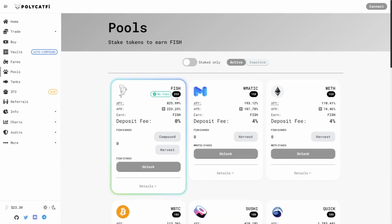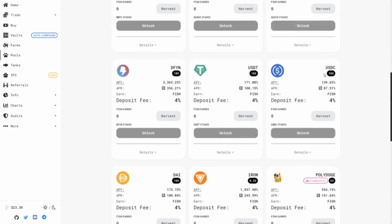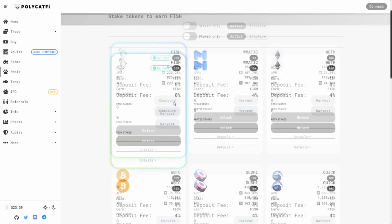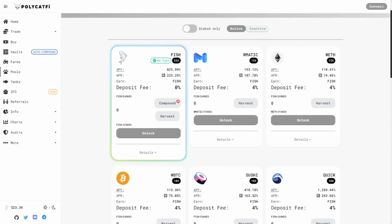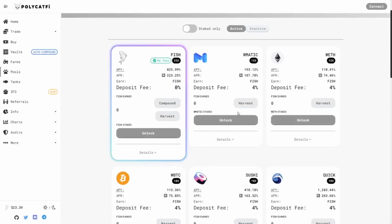Then we take a look at pools and this is definitely looking good. So an APY of 200% on the matic token. If you got the quick swap token, I do think this is a really interesting place to put them for a while. 1000 APY, that's really good. And then here are our stable coins. 171% on USDT, 139 on USDC, and 173 on DAI. This is definitely impressive, and I'm really considering putting some of my tokens. So right now on QuickSwap, I have a liquidity pair for matic USDC. So I think I'm going to take it apart and put some in the matic staking here and the USDC staking as well, because this will be a better result than leaving them in QuickSwap.